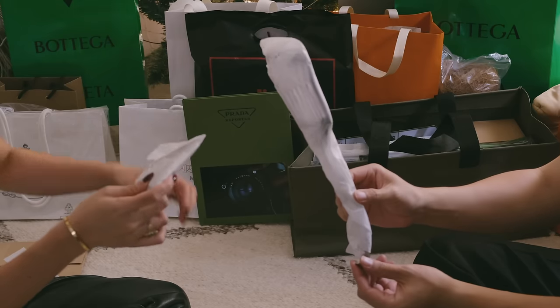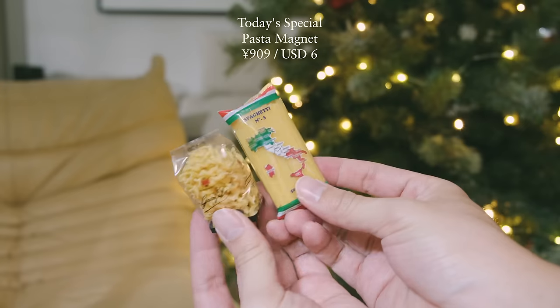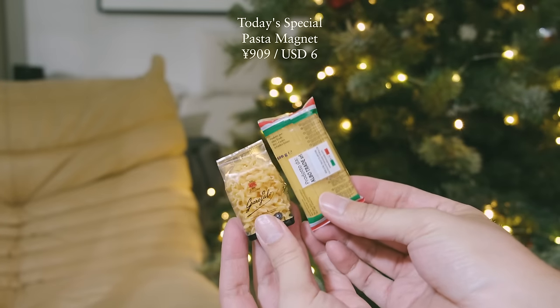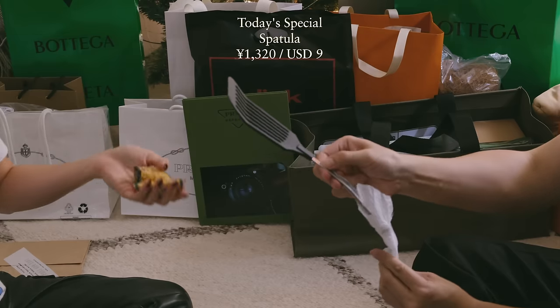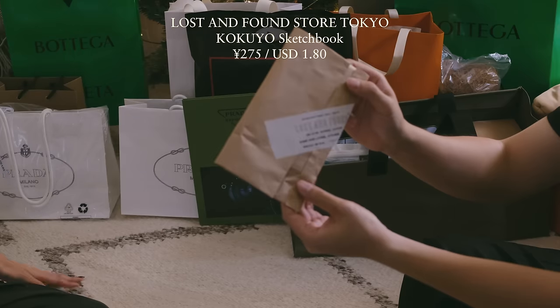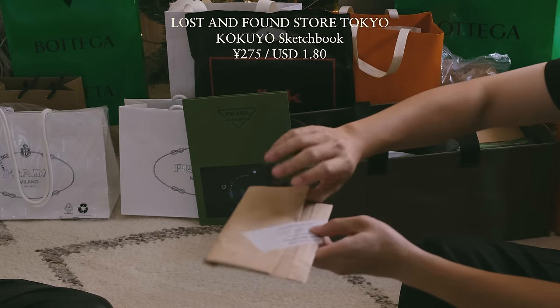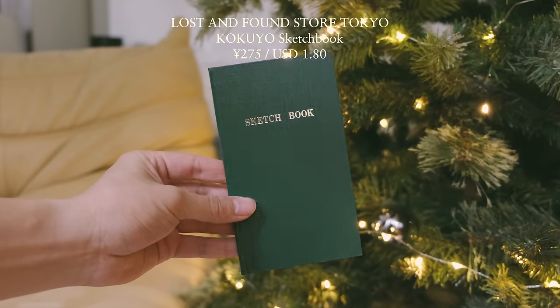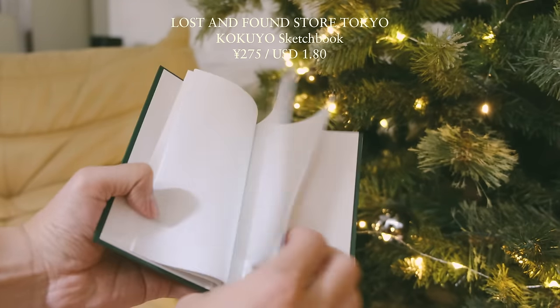So from the Brand Today Special, which is a lifestyle homeware shop, I bought a couple of pasta magnets as little gifts. And then we also bought a spatula because we just need a new one. This is from a lifestyle store we stumbled upon after Fruglin Coffee. And I saw this color of a notebook. And I had to get it because it's just so nice.